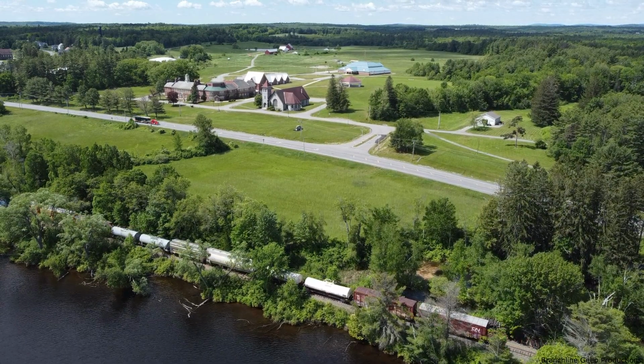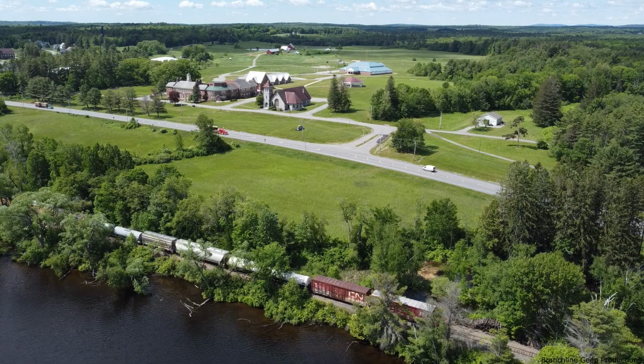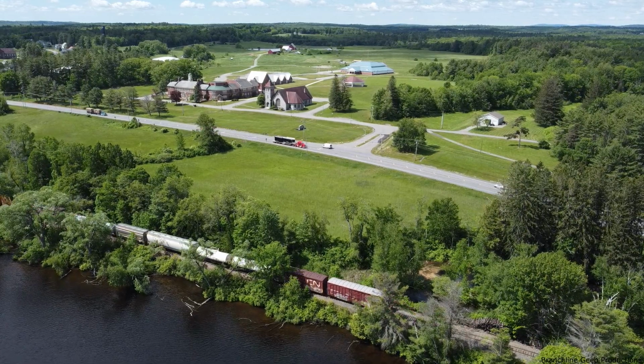In the background is only a section of the Goodwill Hinckley campus, as well as the closely partnered Kennebec Valley Community College.